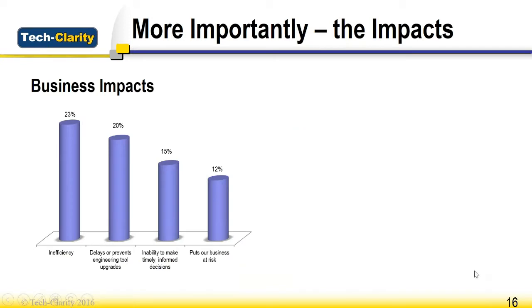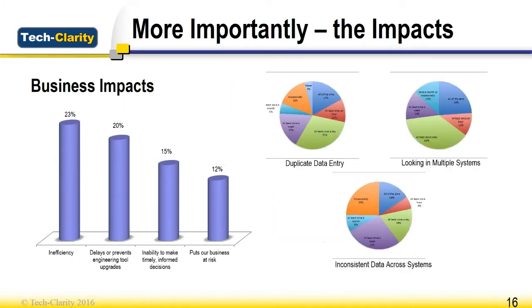So we talked about challenges across the different areas of the life cycle. Let's go ahead and talk about the impacts of those challenges. This is where it really hurts the business. And in this case, we did ask what was the number one impact, and we let people only choose one. The most frequent thing we heard back was that the impact of those challenges is inefficiency. And again, if you think back to that word cloud that I brought up, the integration benefits that companies are focused on are really efficiency. That's one of the biggest benefits from PLM, and now we're seeing that one of the biggest impacts is inefficiency. But also I think the second one is important, which is delaying or preventing engineering tool upgrades.